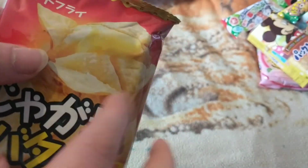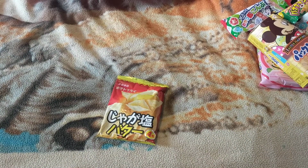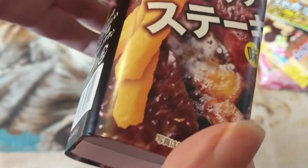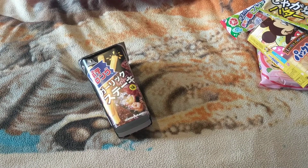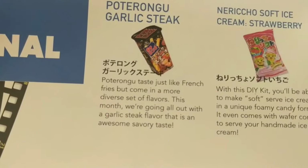Next one we got is some of these. We had these in a box before. They're like potato crisps. Next thing we got is these big chip things, crisp things, like meat flavor or something. Let's see. Garlic steak flavor. Yum yum.